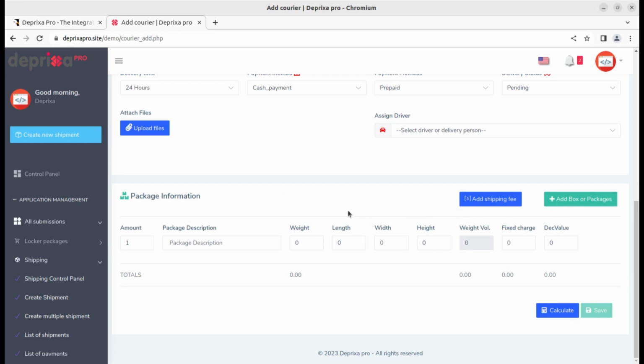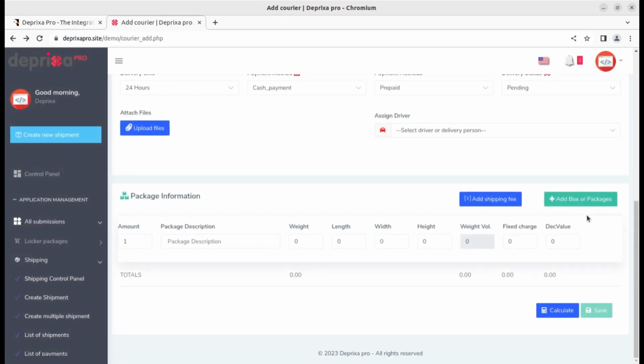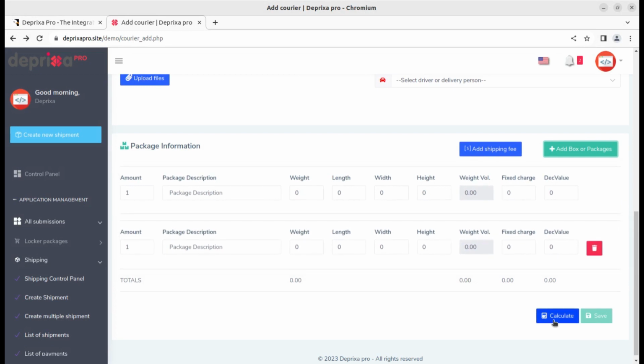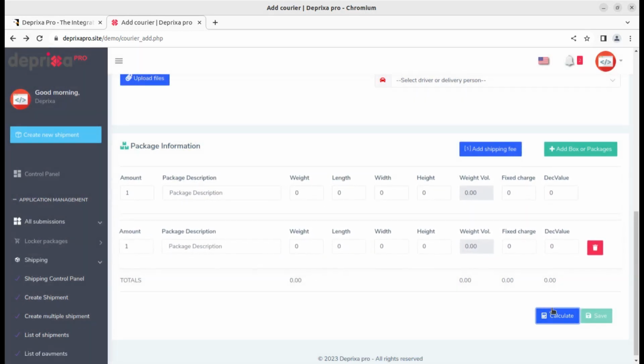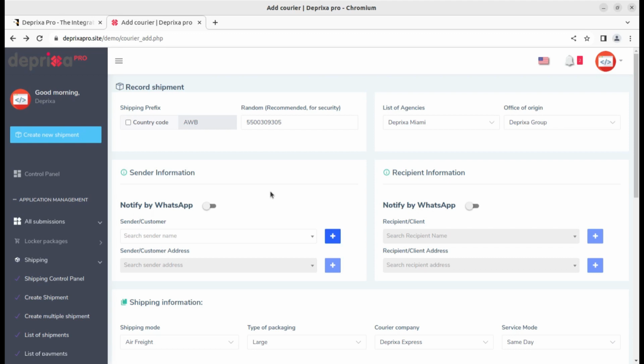So these are two additional things, like package information you can update here. You can add shipment fee, whatever is applicable for that particular shipment and the rate, and further you can add box to the package and all such things. So you can calculate the shipment fee, since we have not entered any information, so it can calculate the shipment fee and everything. So this is the main screen, where we can create a new shipment, record a new shipment.